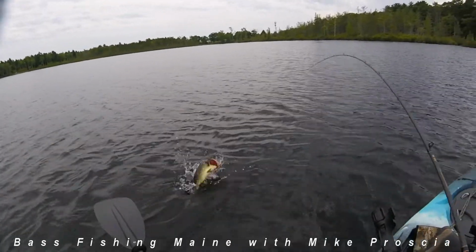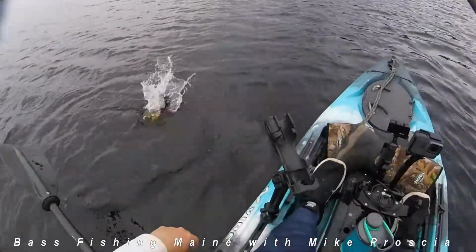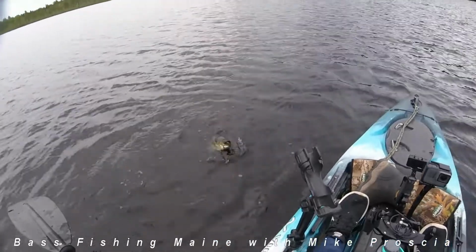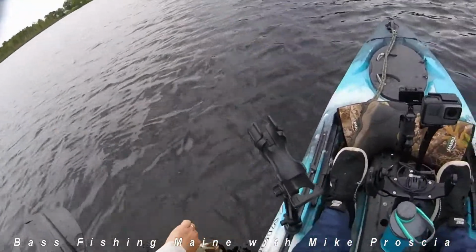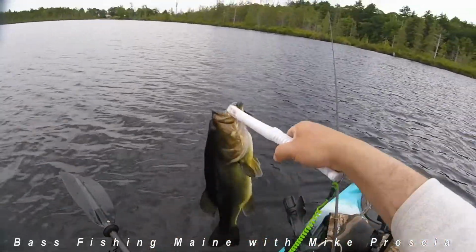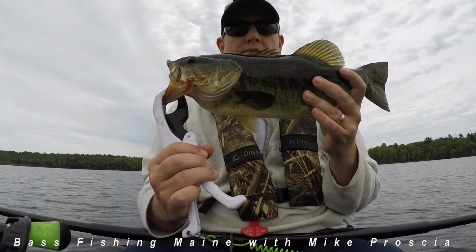And oh yeah. Yes, we did. That's a good way to start. Yes, sir. Good way to start her off. Start her off with a nice chunk. How you doing? All right, so starting her off here. That's a nice 2.8 pound chunker right there.